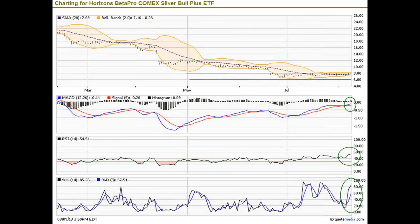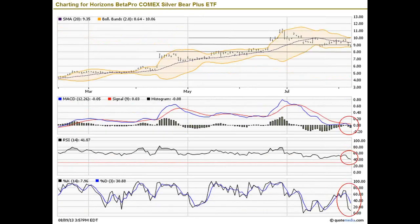HZU, Horizons Beta Pro Silver Bull Plus ETF, same thing, green, green, green all the way through. We do have some separation here in the MACD, and you can see the histogram bars are growing. It might be hard to see, but it's at the $8 mark here. Not a ton of movement at all in this ETF. So it's something that we need to watch out for.